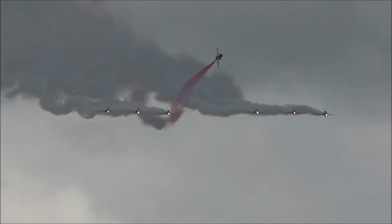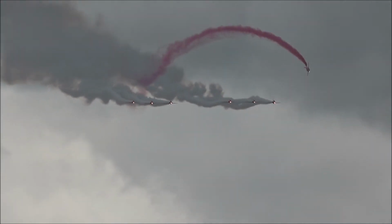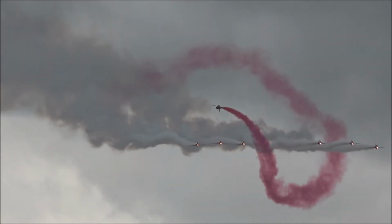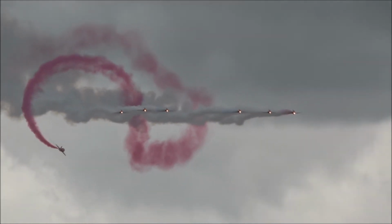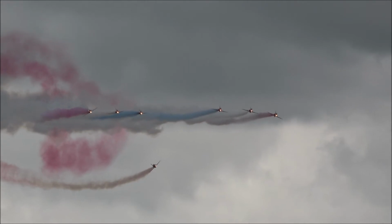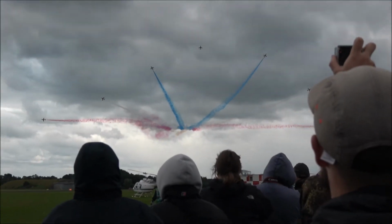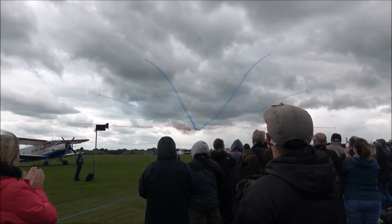1 rolling, the middle jet with red smoke is red 1. He pitches up to draw the symbol for infinity around the rest of the formation. This is the infinity break. You've been watching the Royal Air Force aerobatic team, the Red Arrows.